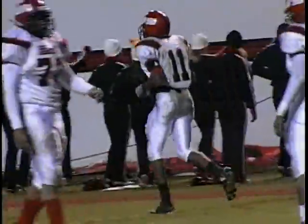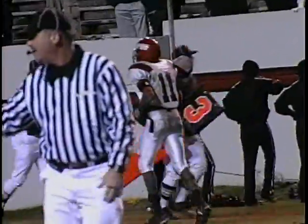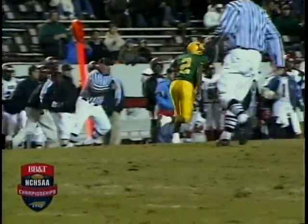You got to wonder about that play a little bit. You're up 25. You've got just over 2 minutes to play, and it was a dangerous pass. It was a poorly thrown ball.